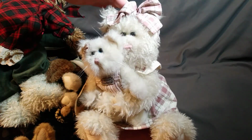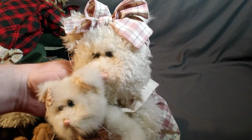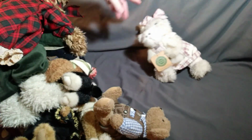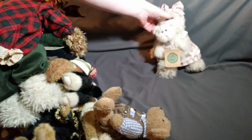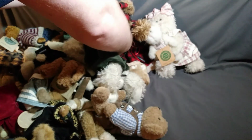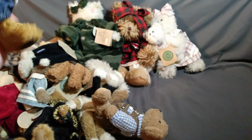And last but not least, we have this combo. It's like a mama and baby type deal. She's about 10 inches tall sitting. So that's it. 22 bears in total. 2 of them have a baby bear. One of them, this one, and the other one has one on a leash. So it's a nice little collection to add or to start one if you don't have any.